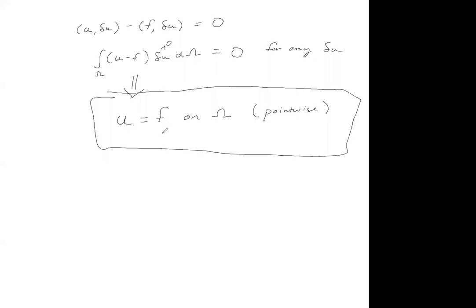U equals F. I'm not following why U needs to equal F due to that equation. I mean, if U minus F and you want it to always be greater than zero, wouldn't U, no, it has to be equal to F? The entire integral has to equal zero. But we know that delta U isn't zero. So the only way that the whole integral can be zero if delta U is non-zero is if U minus F equals zero.